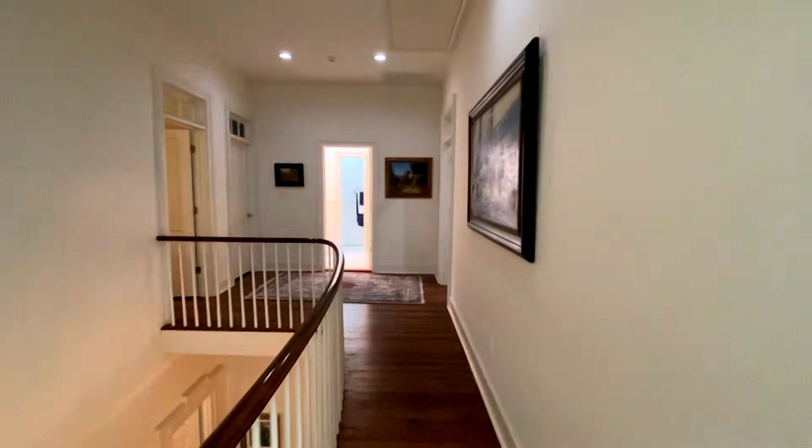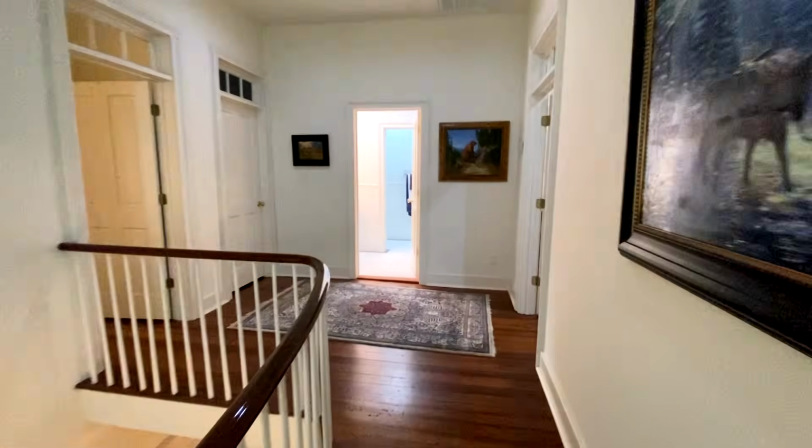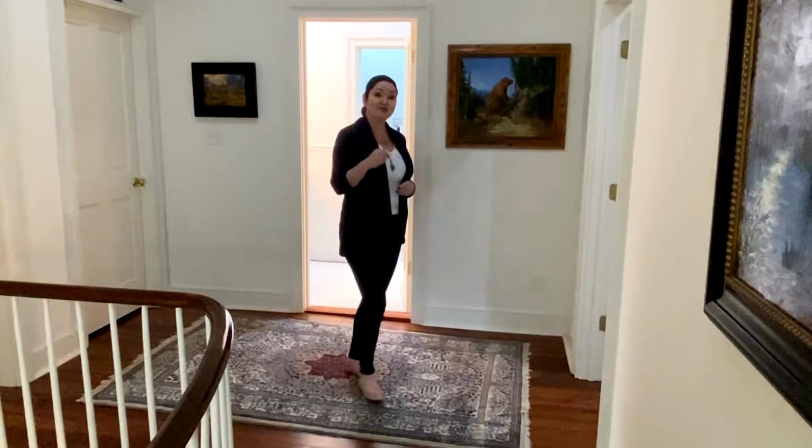The third floor of this incredible mansion, let's call it what it is. This more than likely would have been a living space for the enslaved servants of the home, but now it's been transitioned into an incredible apartment-style living area. Come with me into the main room.